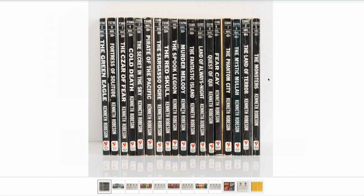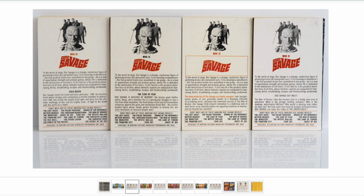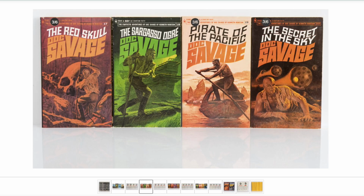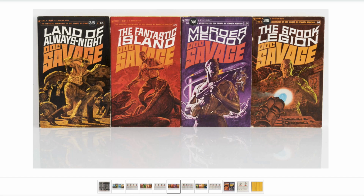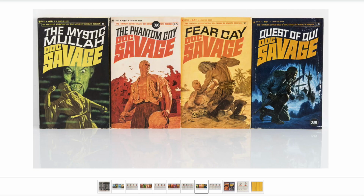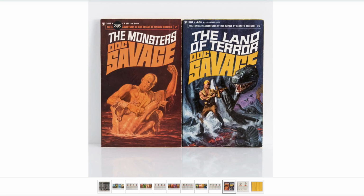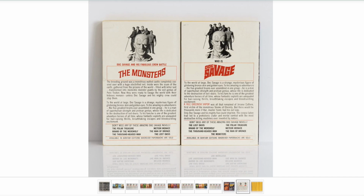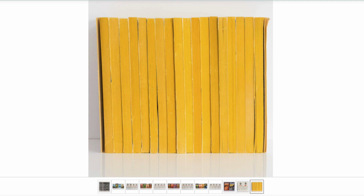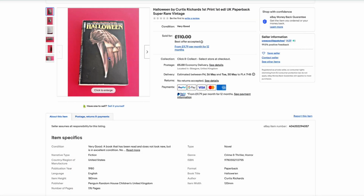18 Doc Savage, pristine condition, absolutely pristine, as you can see. On the whole, most of the Doc Savage books did come over here. They were imported, so we had the American editions, but Corgi sold them with a British sticker on. So they do turn up over here, rarely in nice condition. We do see mint ones turn up in the States, but these were, as you can see, above average copies. Nice white backs, look at that, perfection. £125 for that little lot.